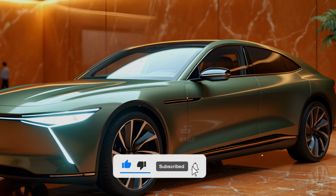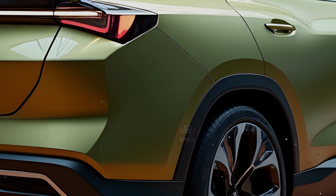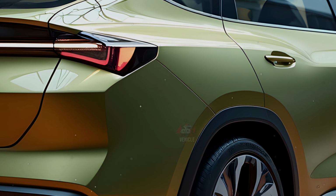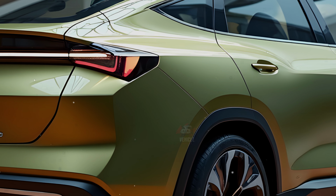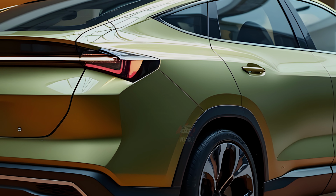The price for the 2025 Atto 3 is expected to start around $44,000 for the standard range and $47,500 for the extended range, before any on-road costs. These figures keep it competitive with other EVs in its category, making it an affordable option for those entering the electric vehicle market.